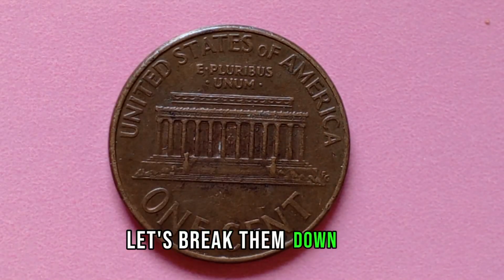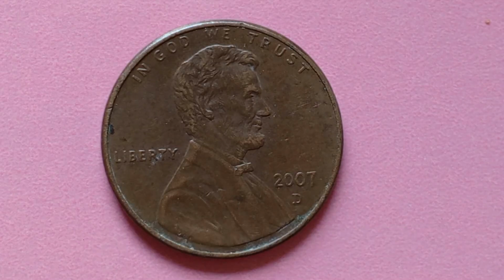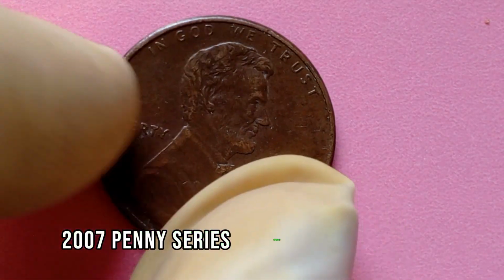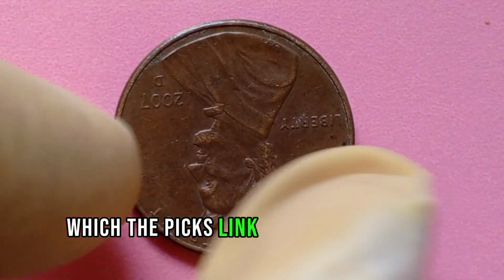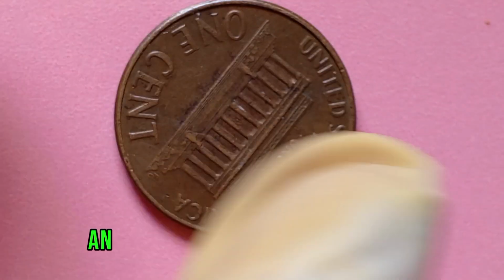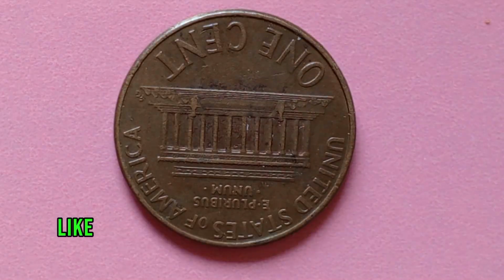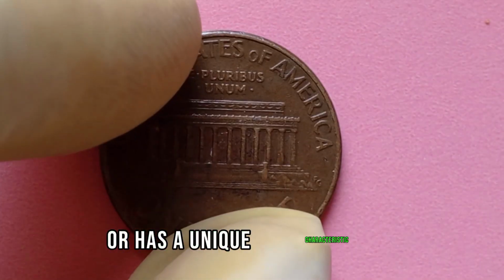Let's break them down. 1. The 2007 D formative years design. The 2007 penny series included 4 designs. The formative years design, which depicts Lincoln reading while sitting on a log, is particularly sought after in excellent condition. This design, like the others, can be worth more if it's in mint condition or has a unique characteristic.